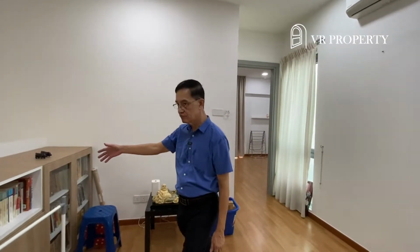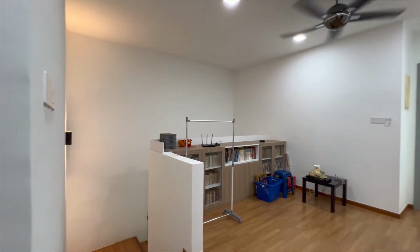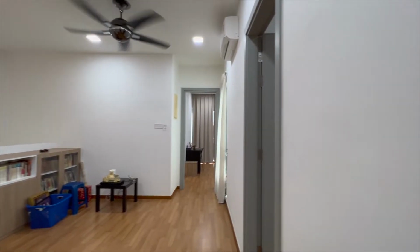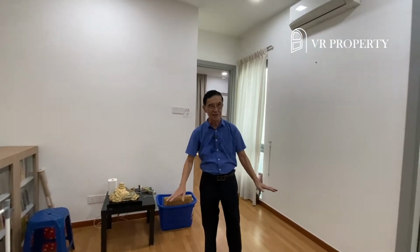Now we are at the first floor. And as you can see here, this is the mini library. The owner is a good reader, with plenty of books. On the first floor, there are four rooms, right? Now let me show you the master room.